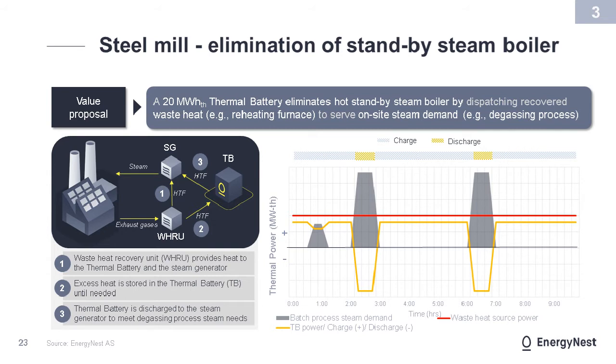Another example is a steel mill where a thermal battery will enable elimination of a standby steam boiler. And this is an example where you see in the pictogram here, the graph, the red line represents the waste heat, the source power, but the demand, you can see the gray peaks there, how it exceeds the power available at times. So the thermal battery will then charge continuously during operation, since the source power is continuous, but it will on demand discharge energy to generate steam for the degassing processes, and this then eliminates the use of natural gas for that specific process within the plant.